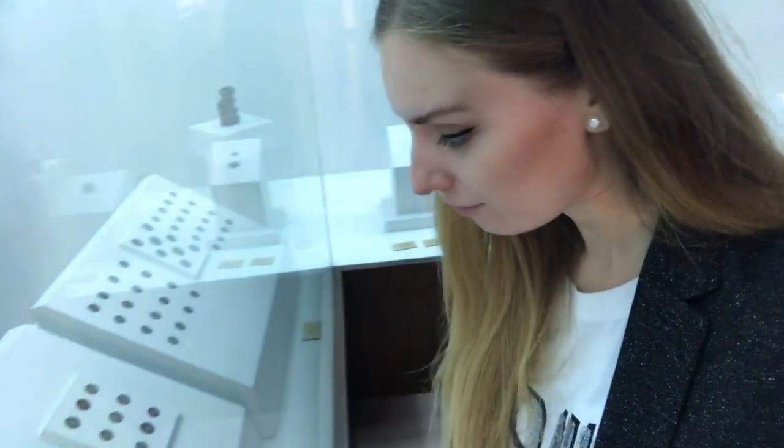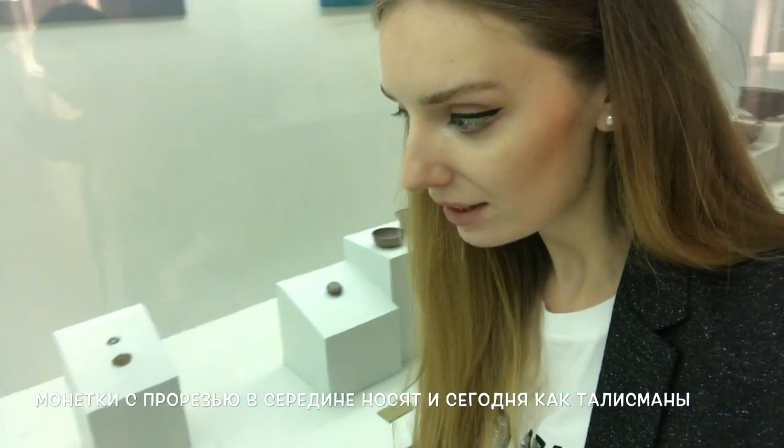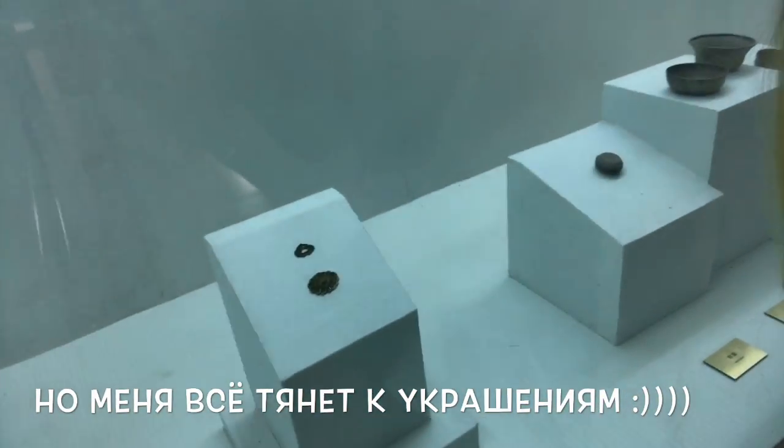Now we came to the coin section that shows coins of the Western Xia Kingdom. For me, they look exactly the same as right now. You can buy these little medallions that you hang on the chain. But what I'm really interested in about jewelry, here I have the golden decoration that's really, really tiny. I cannot really show you.